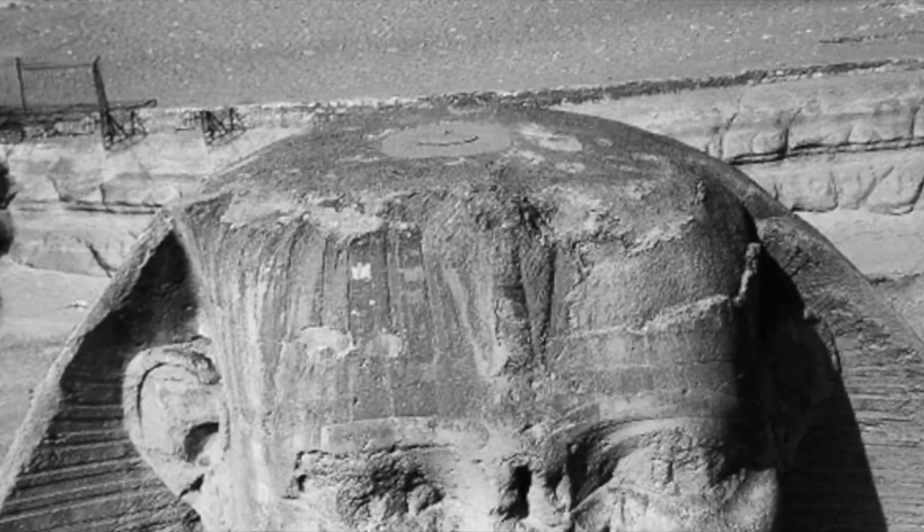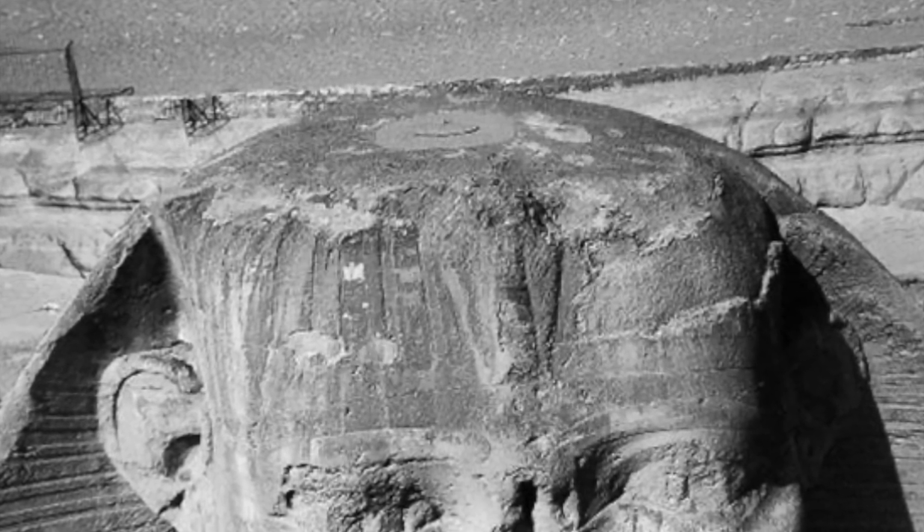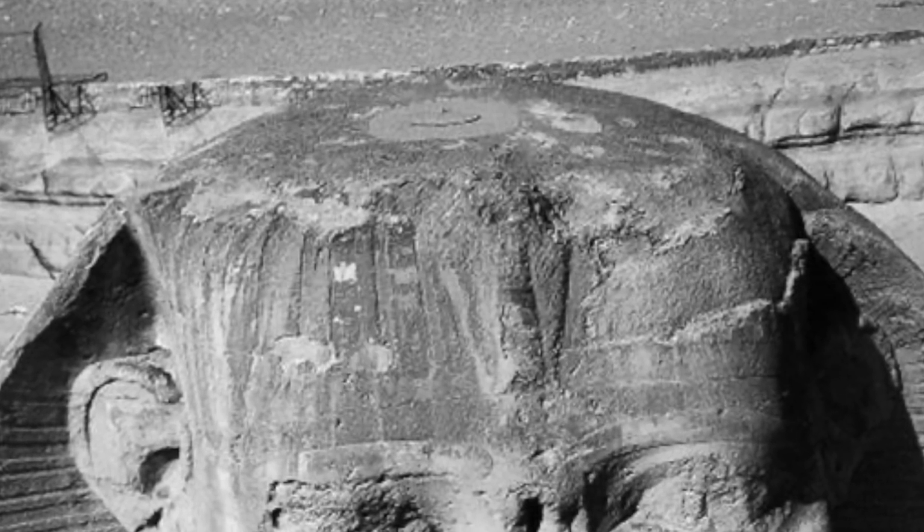However, in the 1920s, aerial photography had become possible. Lo and behold, what appeared on the Sphinx's head? A hole, big enough for a man to fit through. Naturally, this made Denon's painting all the more interesting. It appeared he'd actually seen people climbing out of the Sphinx. This begged the question, who was in the Sphinx, and what were they doing?